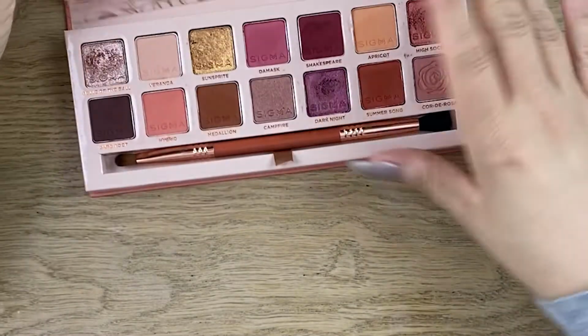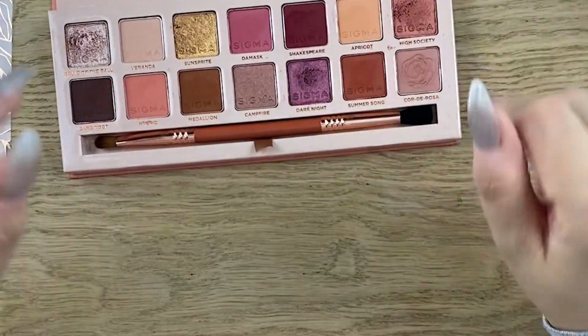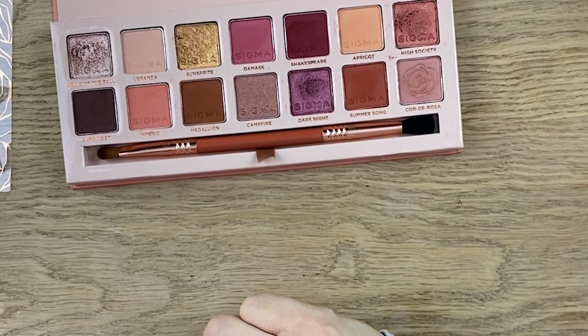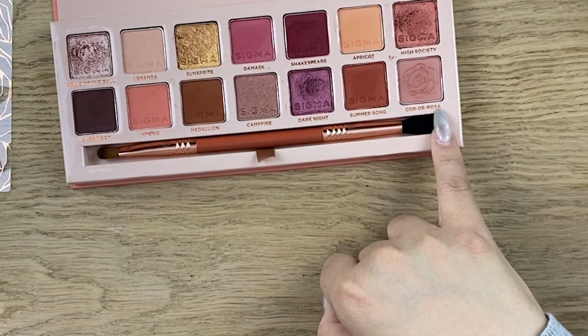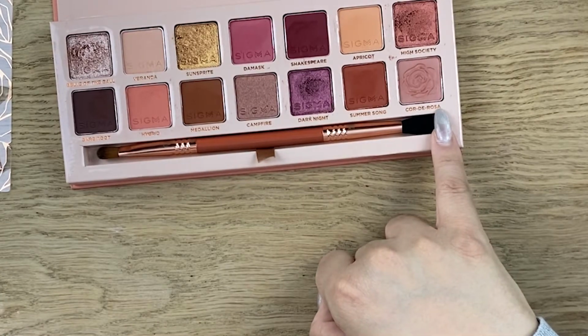Okay, now for the eye look. I'm thinking something really soft, feminine, sexy, kind of catty. So to achieve that, I'm going to go in with this Sigma Cor-de-rosa palette, and I'm loving this palette. It has a full-size mirror, comes with the brush, super cute. I'm probably going to go in with Apricot and Cor-de-rosa to give me that chic, fun, flirty vibe.